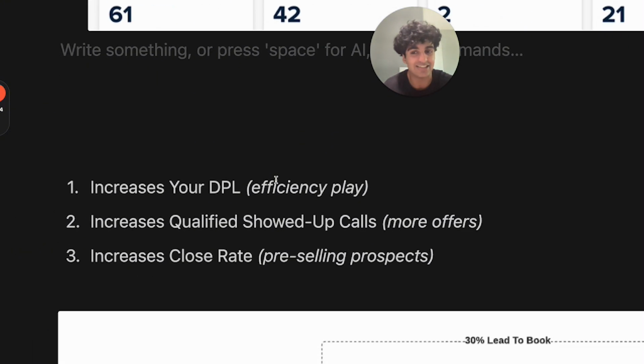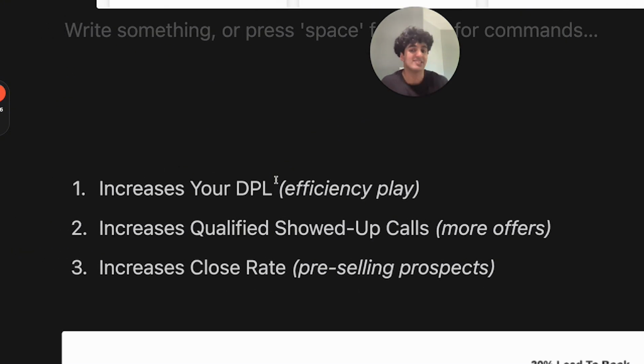And I'm able to do this because this system does these 3 things. Number one, it increases your DPL, which is your dollar per lead. Which essentially means that if you're currently paying for leads right now, which if you're running ads, that's what you're doing, it's going to make each of your leads worth more. So whenever someone opts in and becomes a lead and gives you their information, that lead is now going to be worth more. This is an efficiency play.